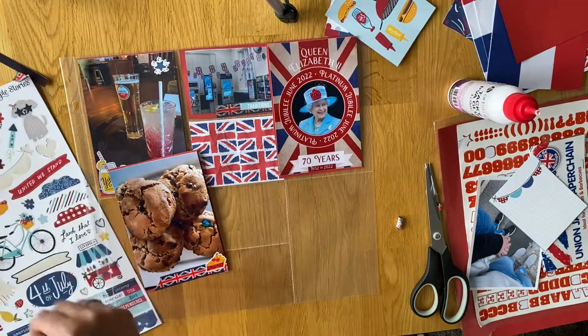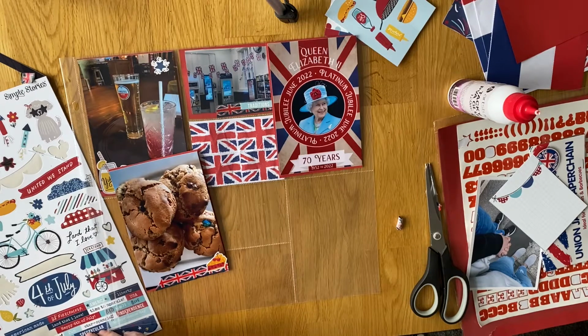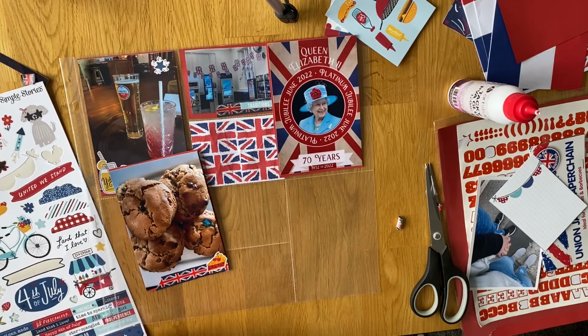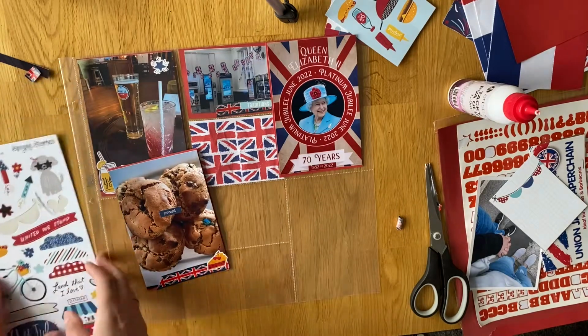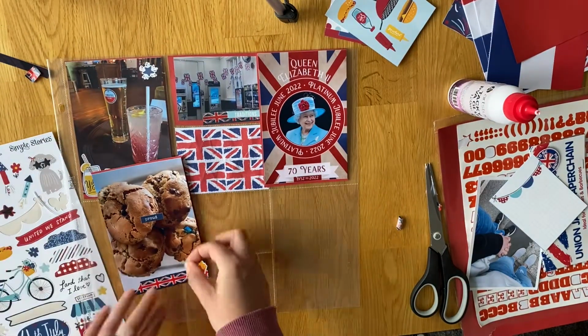But all I do on that, I just put some washi tape at the bottom alongside this little pie sticker and a little love heart, and then in the middle I put a little word sticker that says proud, because I was quite proud of them actually. Joe said they were nice, so that was good.